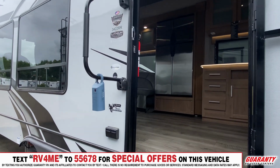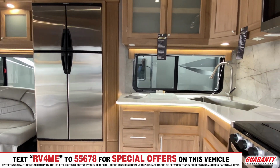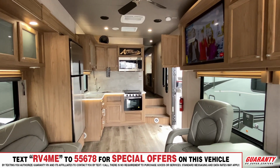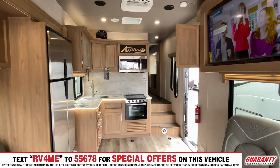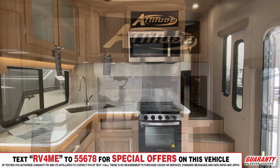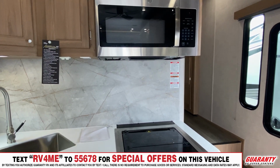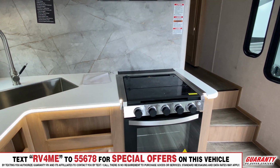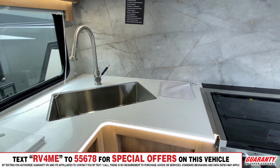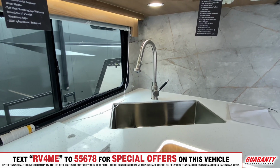So coming inside here, the first thing that you're going to notice is the beautiful cabinetry. They've done an amazing job on the cabinetry. This kitchen area, you've got a stove, an oven, a microwave. You're going to notice that you've got hard surface countertops with LED lighting surrounding those countertops. The cabinets in this are a very light color, as you can see, so the coach feels very airy and open when you're walking through it.